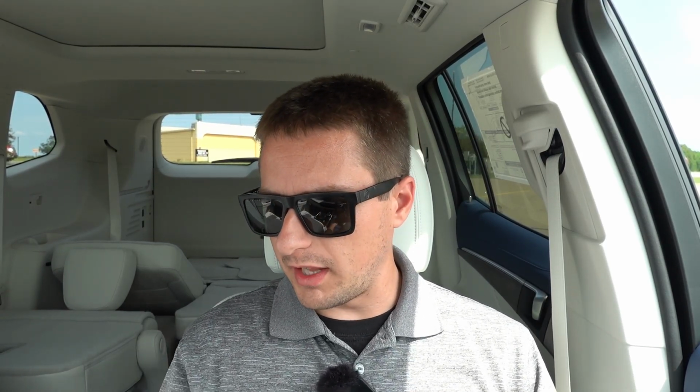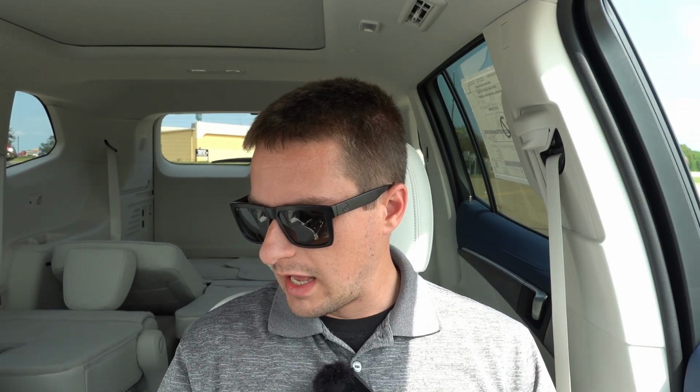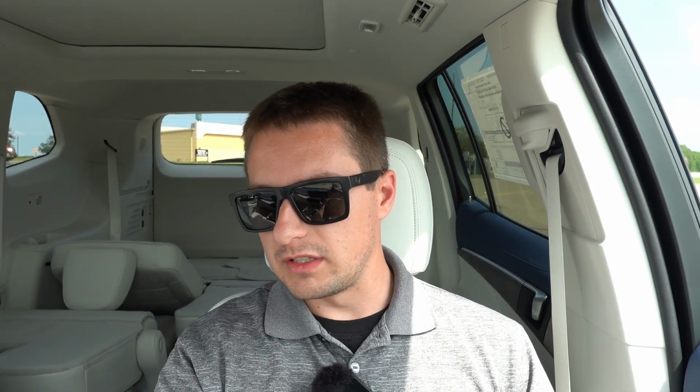I do wish the volume button for the infotainment system was a little bit closer to the driver. That's actually quite a far reach for my driving position. But as a whole, not a huge deal, but something to pay attention to if you guys are going to go test drive and look at one of these vehicles in person.